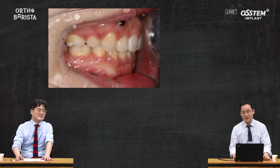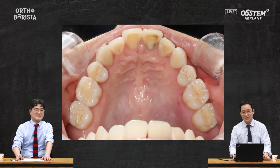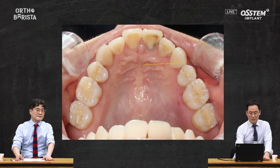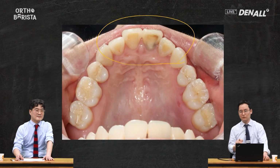In such instances, screws can also be utilized to apply force and pull teeth into the desired position. Finally, let me share one more example. Here we have a patient who came in with rotated anterior teeth. I thought that clear aligners should be able to handle that easily.